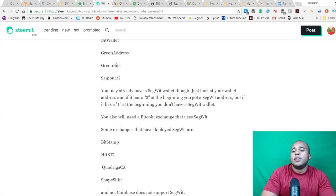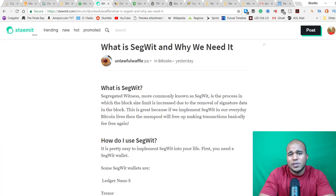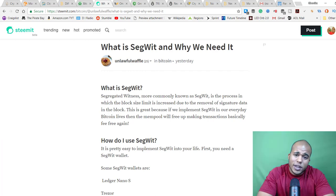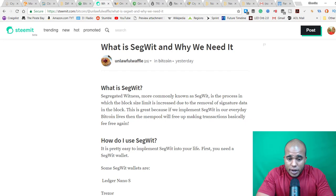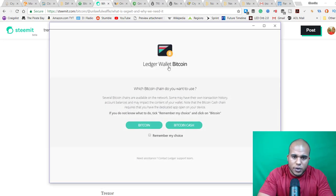And then in this article, we reach what is Segwit and why we need it. I'm just going to read this off for you guys really quick, just so you understand what Segwit is and how it can be implemented throughout the whole network. And once the whole network is on Segwit, then we won't have to look to other means to try to get a better coin.